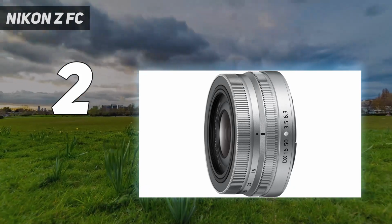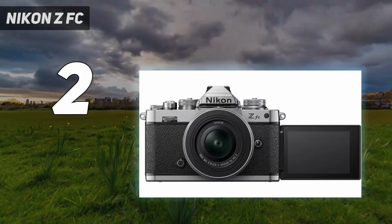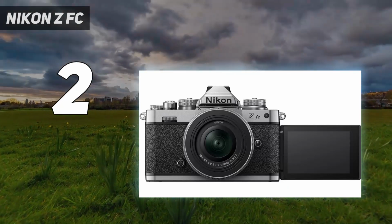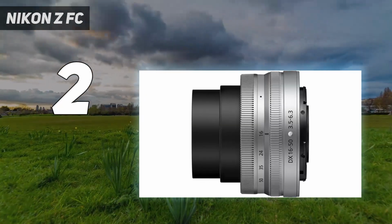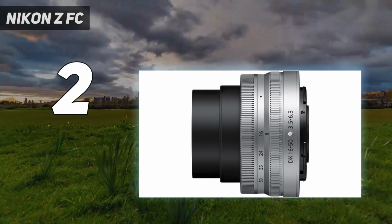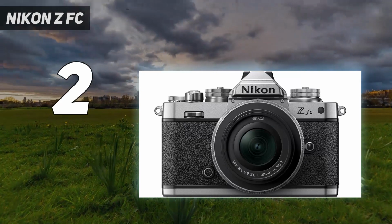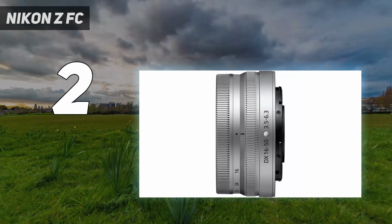However, we're utterly charmed by the style and presentation of the Nikon ZFC. Can't resist the look and feel of the best retro cameras? Then look no further, the Nikon ZFC will suit you down to the ground. It does need a few more native DX format Nikon Z lenses though. And number 1.